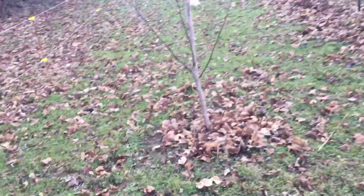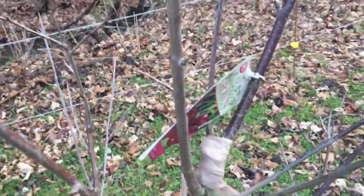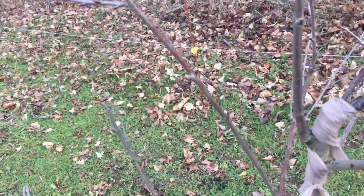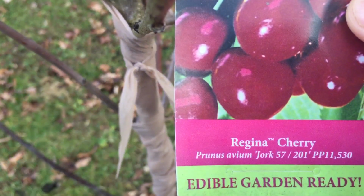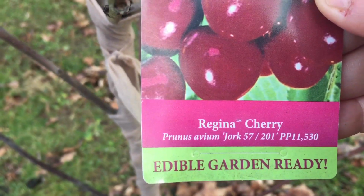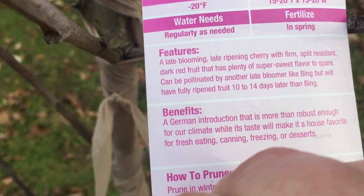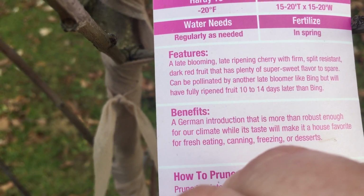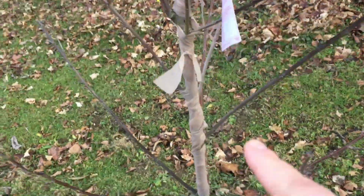Anyways, I was saying we wrap them because we get really cold, and when it gets really, really cold, it can split. The bark can split and it can kill the tree. We had that happen on the first ones that we did. They split and it killed the tree and we had to replant. So that's why, and this one is a Regina cherry. So the Regina cherry, I believe, sweet also. But again, these are 3-year plants.